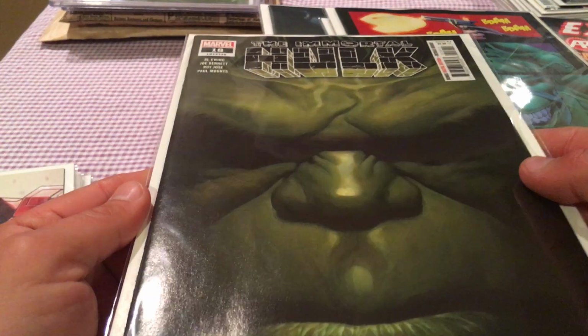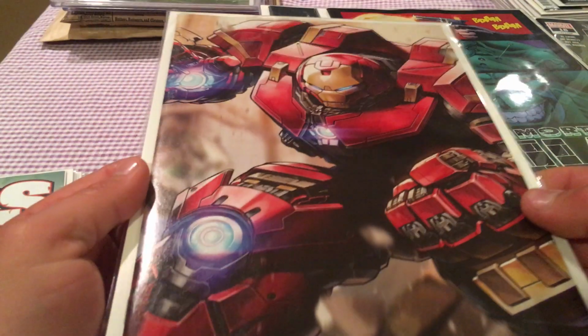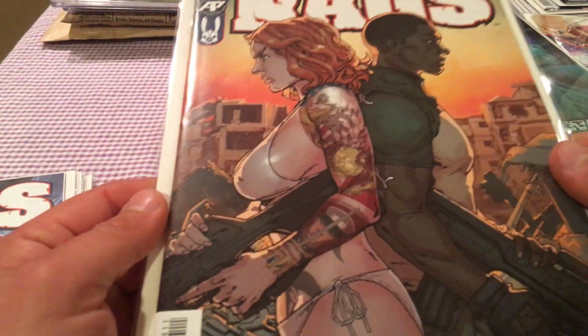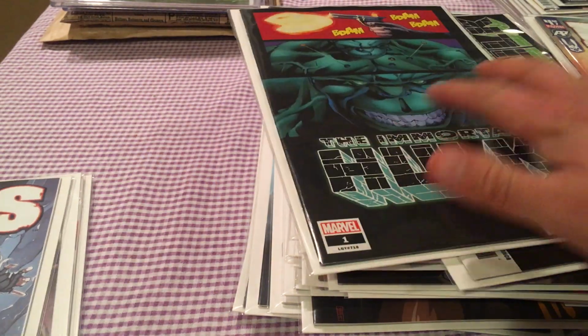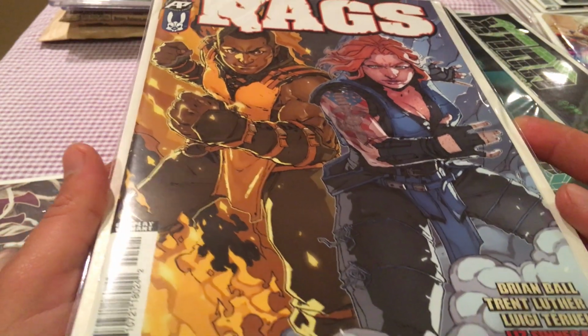And yet another Immortal Hulk cover, #18. And another Immortal Hulk Battle Lines variant. And picked up another Rags cover, cover A. And picked up Rags Mortal Kombat variant, the cosplay variant.